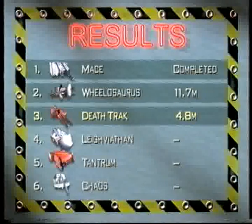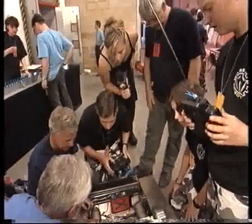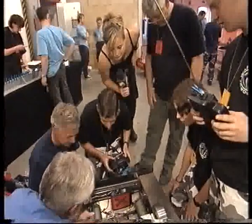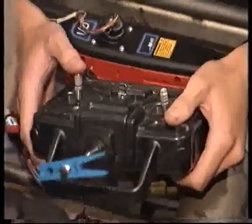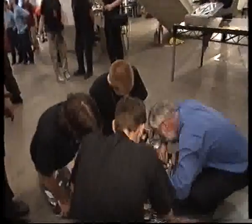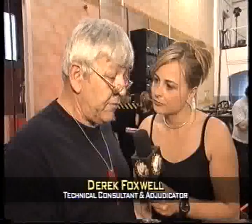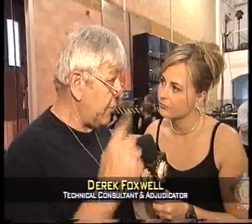But so are the Leighviathan team, they're still back in the pits. Switch on. Anything? That doesn't sound too good. You know what's wrong with it now? It's horrible, they can't work out what's wrong with it, but it just will not respond at all when they use the control. I do not know, Robin, this moment. Have we got the crystals in the right transmitter? What's happening, Derek? They've got the same frequency as the next competitor, and if they're not ready, we have to let the next competitor go.